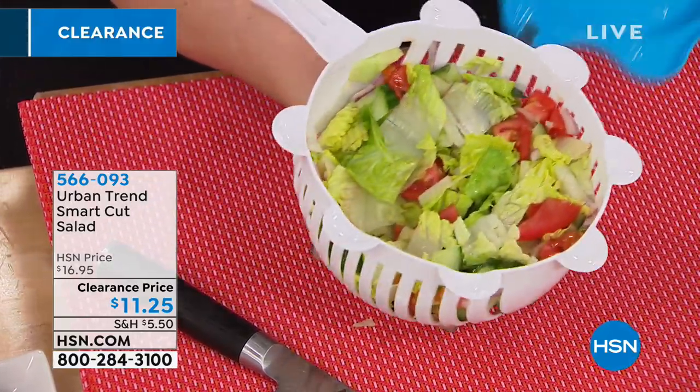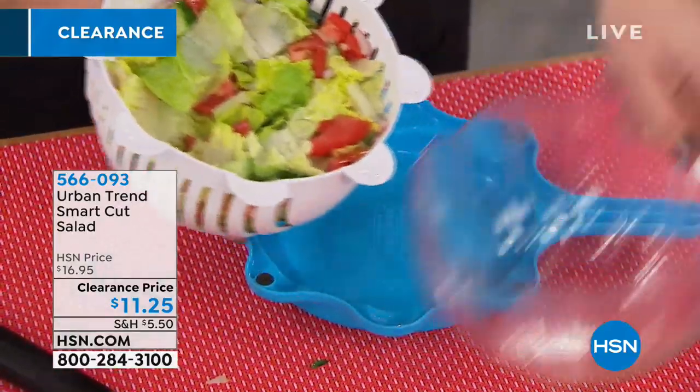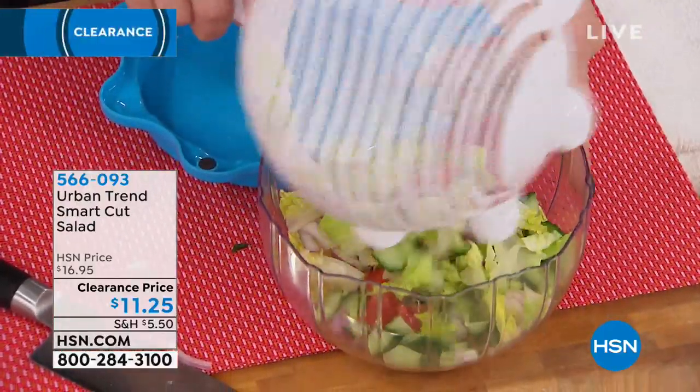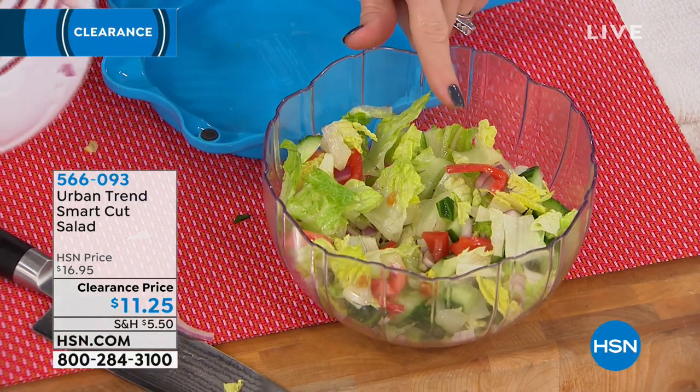Here's the cool part. Flip it over, remove your lid. Look at that. Everything chopped at the exact same time. One time of chopping, not 15 different times of chopping. Then you take it straight to your bowl, and now you can eat right out of that bowl or serve right out of that bowl.